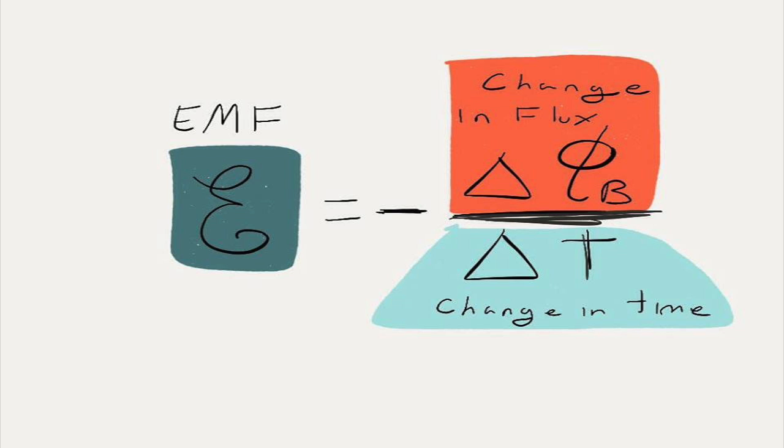This equation works well for the change in flux through one loop of wire, but often you'll be inducing EMF in a coil of wire, like what Faraday was doing in his experiment, so it helps to know how a change in the magnetic flux will induce EMF in a coil. And the key here is that a change in the magnetic flux through a coil induces the same EMF in each loop of the coil.